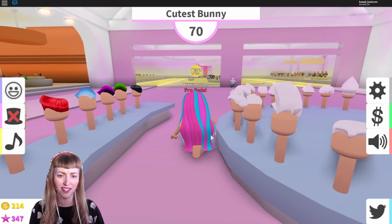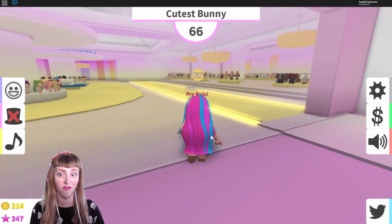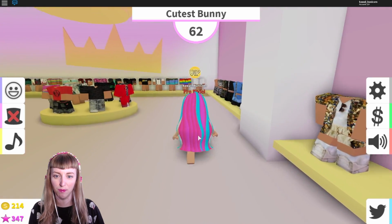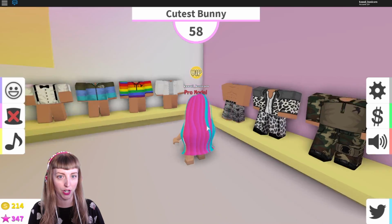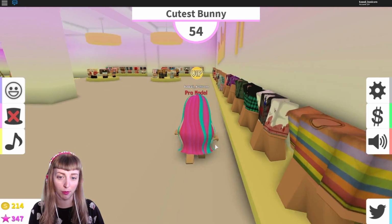Okay, so 71 seconds left and I am still in my underpants. So we need to find an outfit and we need to find an outfit fast. So I'm gonna head in here, check out some of these prepared outfits because probably I'm gonna need to go with one of these. Okay, so we've got like leopard print over here. It's an animal. It's not a bunny, but you know, it's not terrible.